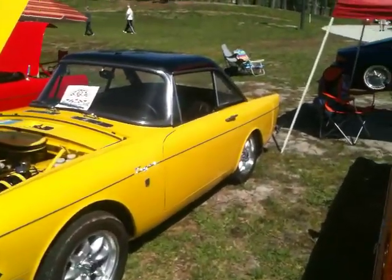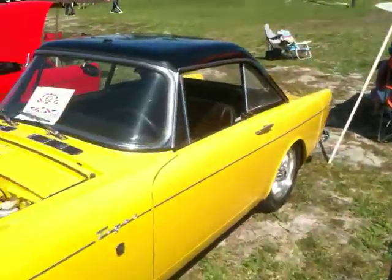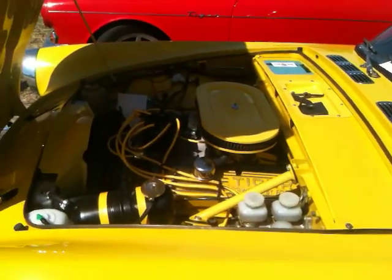This is another one of Rich's. Both of these are Rich's. Beautiful job. Recent build.